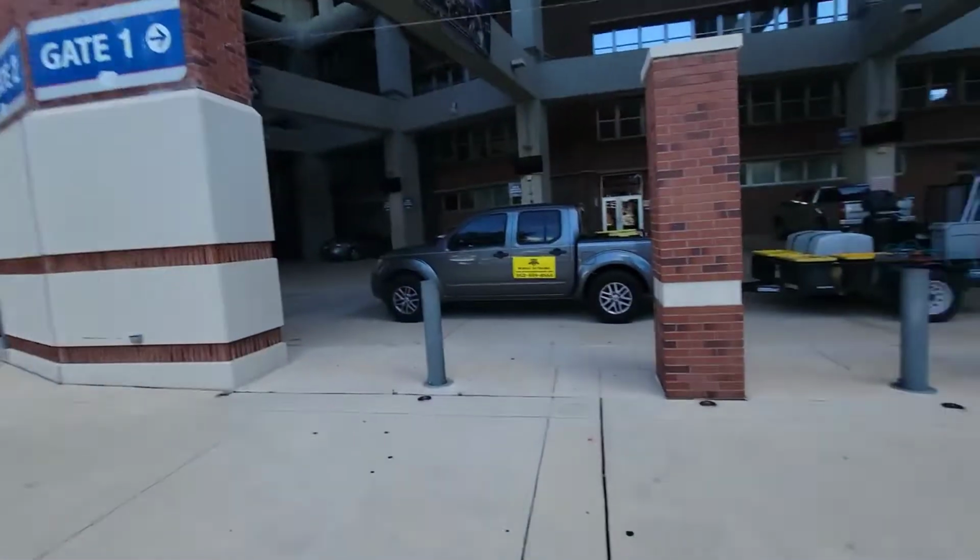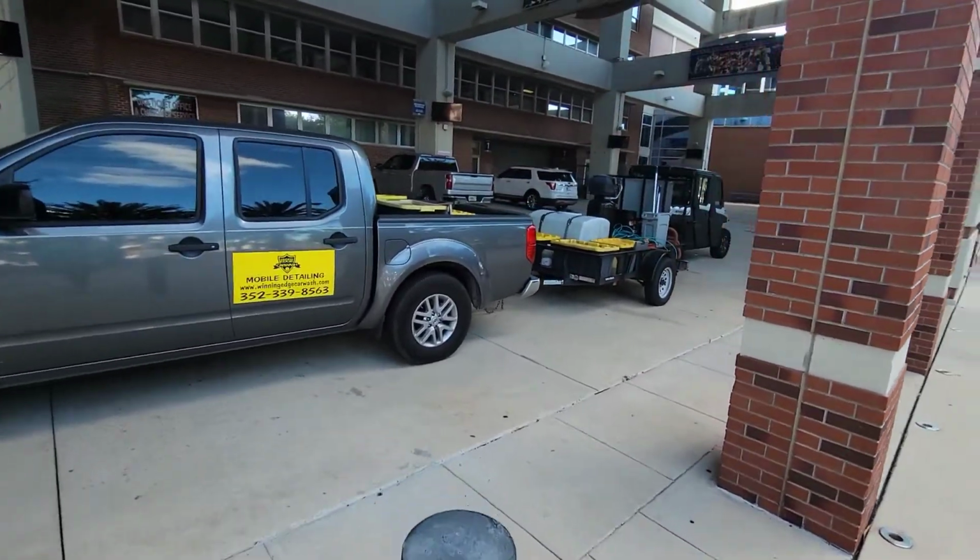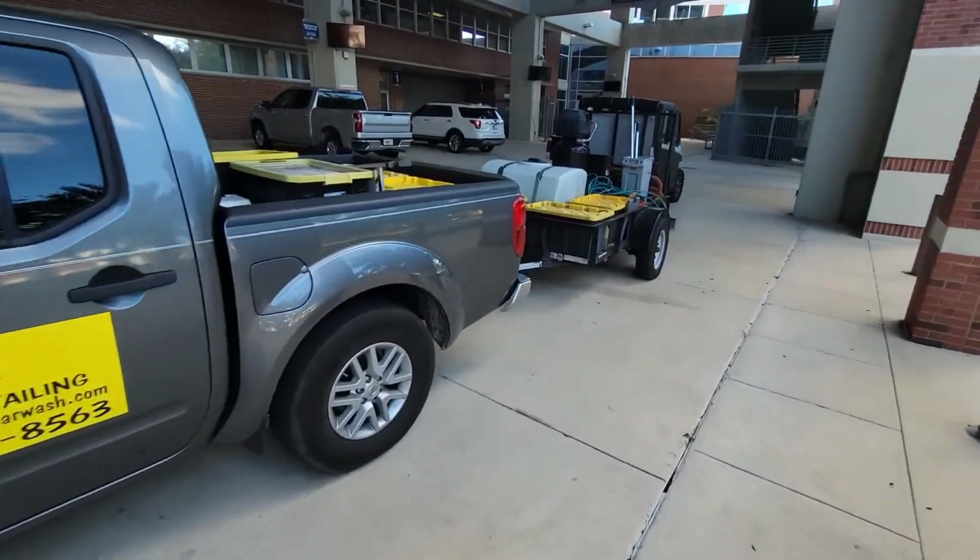Y'all, what's up? It's Bryan, back with Winning Edge Carwash. Y'all see where we parked at, right here in Ben Hill Griffin Stadium. We about to do a golf cart for the University of Florida. We're going to take y'all around and let y'all see what it's looking like. Then we're going to get everything started up, let y'all see the process.